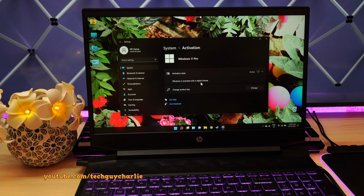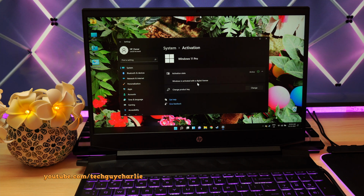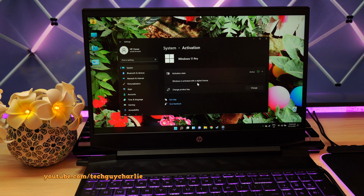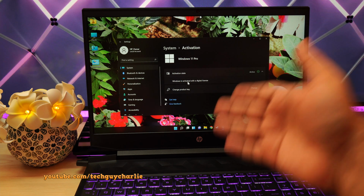So that shows you the upgrade and the activation was successful, and now we have a legitimate copy of Windows 11 Pro on our PC. And because it says Windows is activated with a digital license, even if you do a clean format or change the SSD, and then if you were to reinstall Windows 11 Pro, it will activate by itself because the product key is tied to the hardware of this PC.